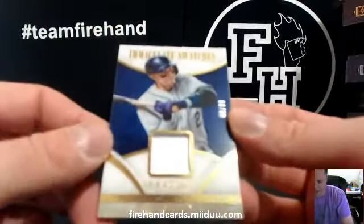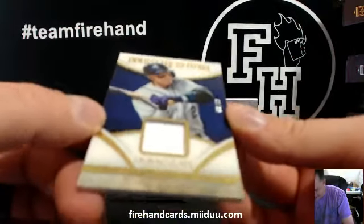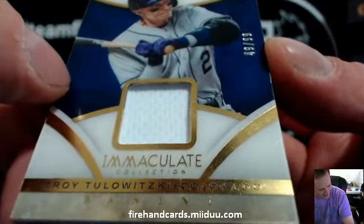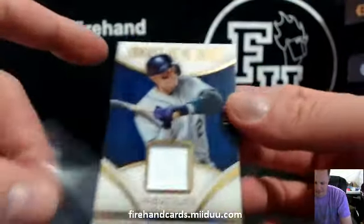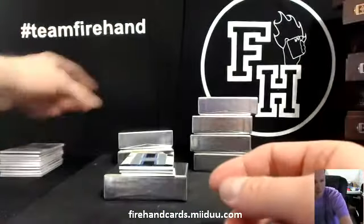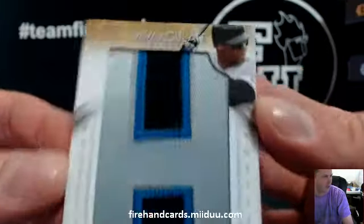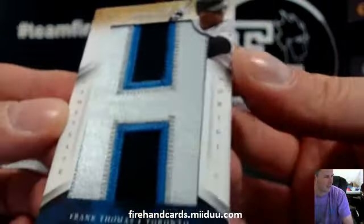Oh my gosh, I can't believe it. 49/99, Troy Tulowitzki. The Dub M and the Rockies. I really can't believe it. Going to On 930 and the Blue Jays. Number 2/6, Frank Thomas. Nameplate nobility. 2/6, the H from Thomas right there.